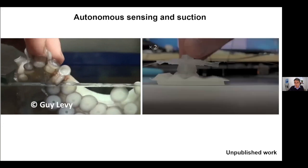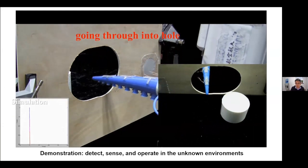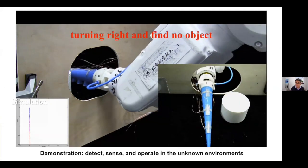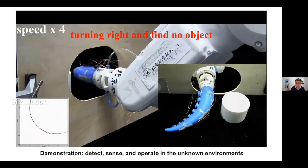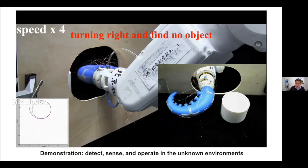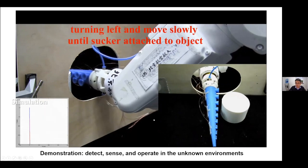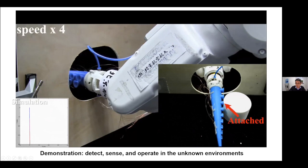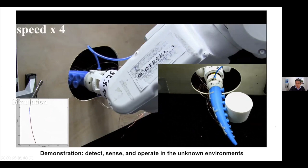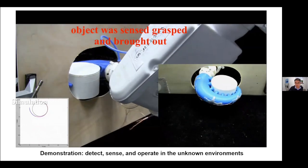in an autonomous manner. I think that in the future, we can do detection, sensing, and operating in unknown environments by using these bio-inspired mechanical robots. This video shows that it's working in environments without any visual feedback. Once the sucker detects the object, it triggers a bending, and then the tentacle will wrap around the object and bring it out. So the whole process is automated without any human interference.